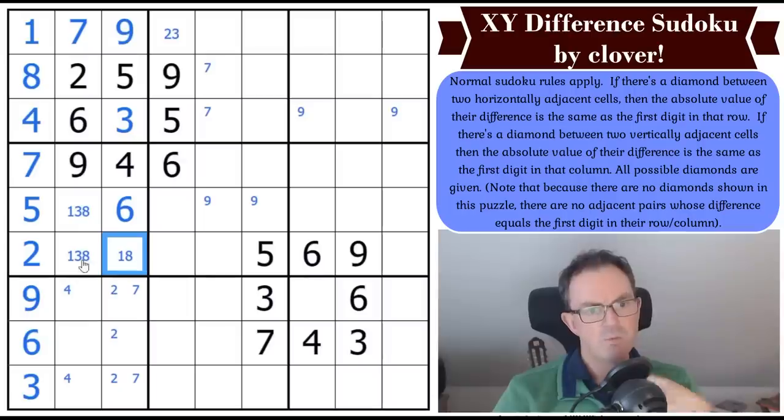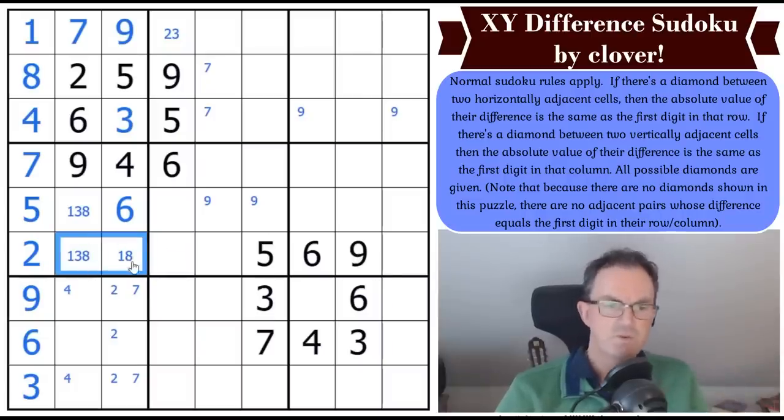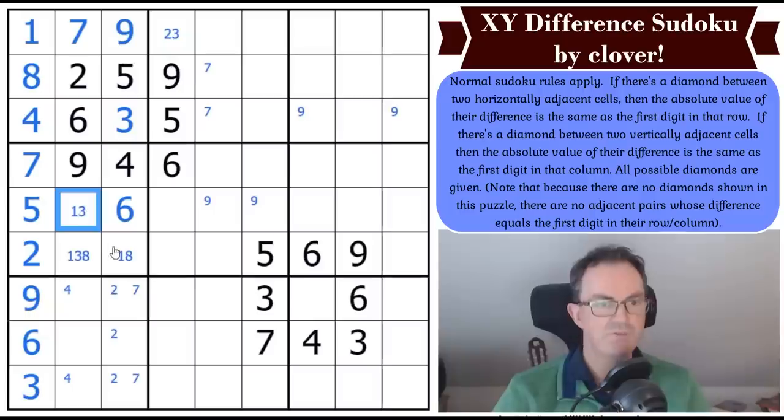Oh, what about 1 and 3 then in the row? Yes, that must be fair enough, isn't it? If this was a 1-3 pair, this 2 would need a diamond. So that must be a 1 or a 3. Okay, and that can't be a 1, because if that was a 1, 6 and 1 have a difference of 5. There we go. 3 goes into the grid. 1-8 pair here.